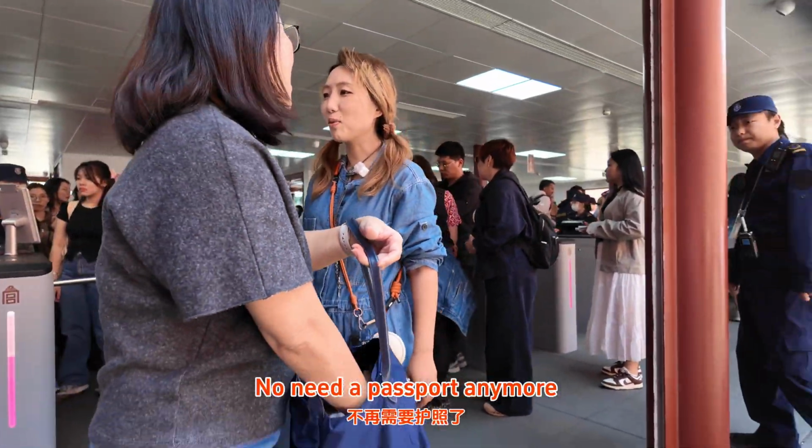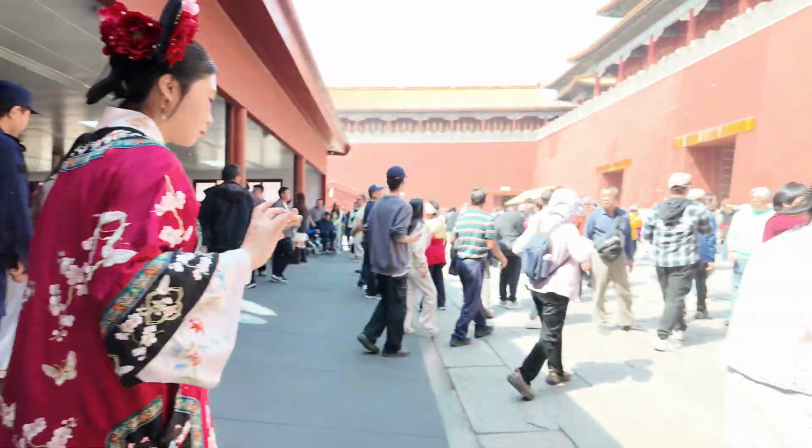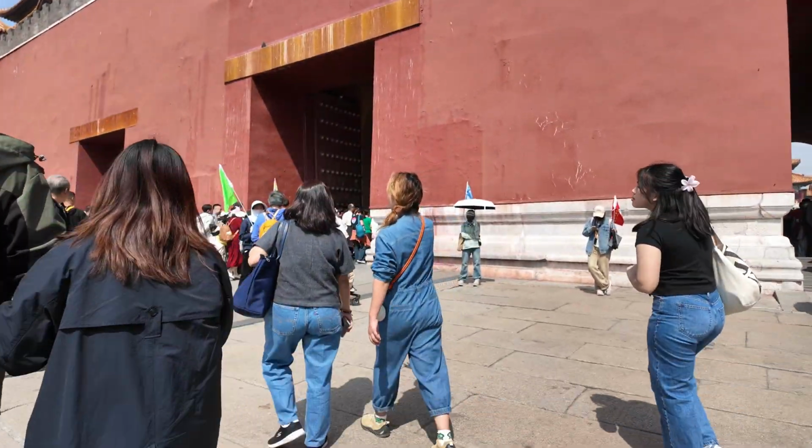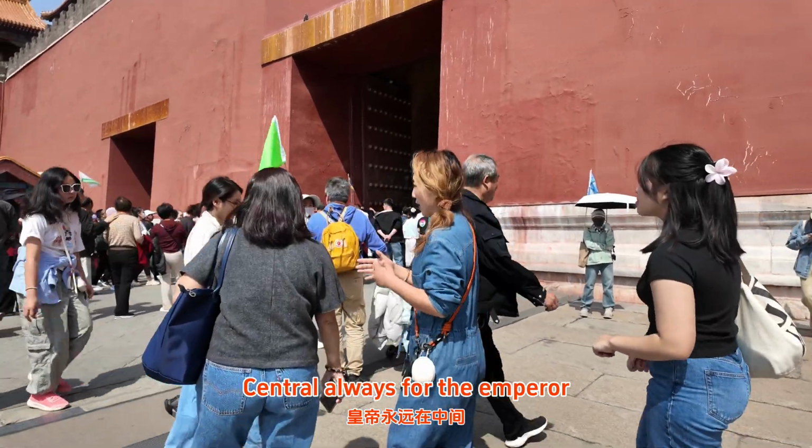Okay, no need a password anymore. Only the emperor can use this way. Central is always for the emperor.